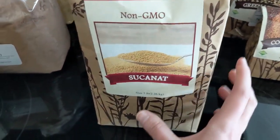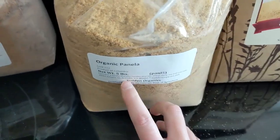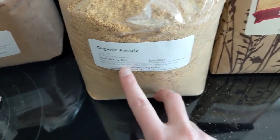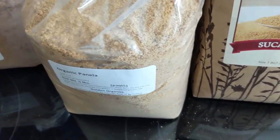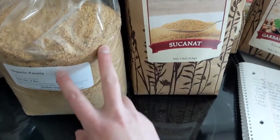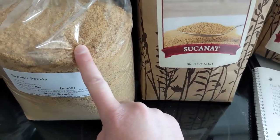So what's interesting about this is that the other bulk company, they don't have sucanat, but they have what's called panela. And this is actually an organic product. It's 5 pounds. 5 pounds of panela was $14.40. So it's right in line with the same cost here. The sucanat was $13.58. This was $14.40.